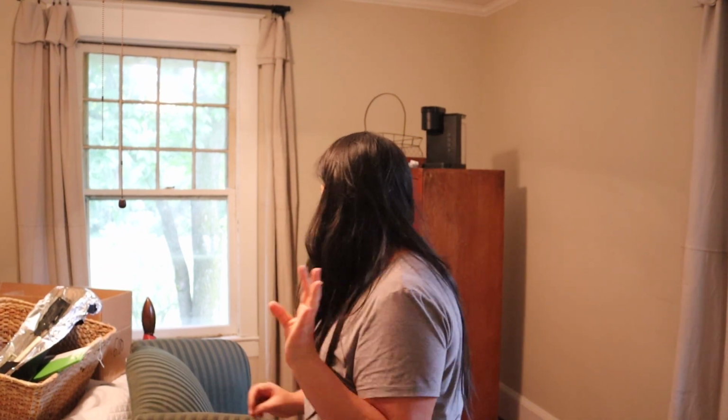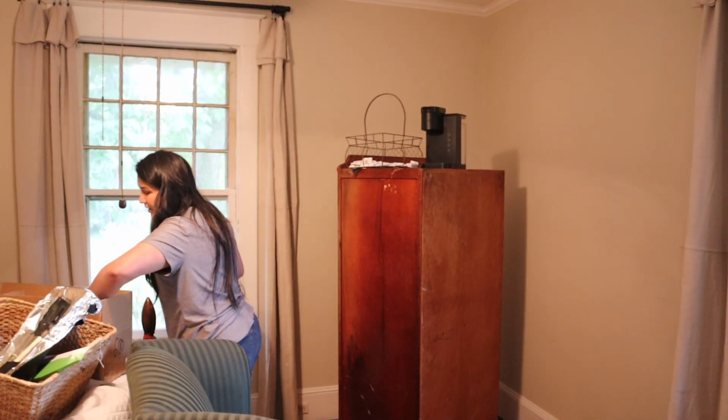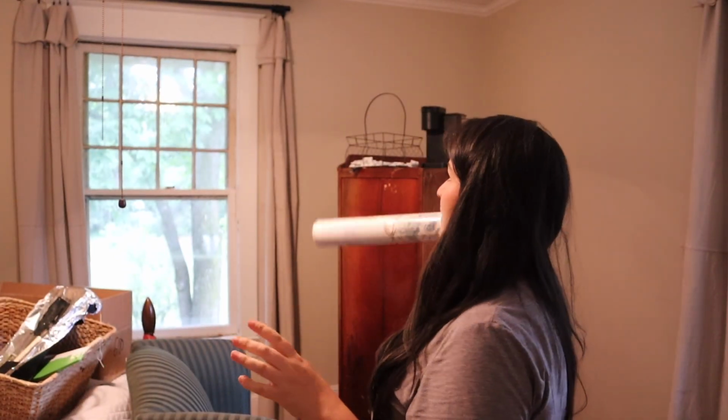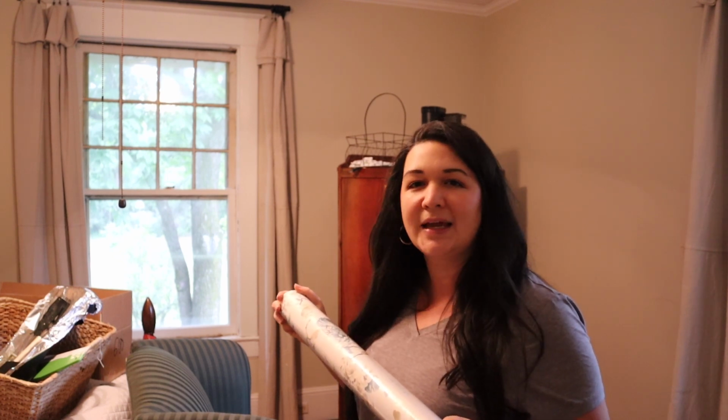So, a lot of you may not like the wallpaper choice that I picked, and that's okay. I will show you on here. It's like a blue floral print. And I'm thinking with this and the bed and the curtains, it will just have a timeless old lady feel. I think that's my design genre, is old lady. Right, Chris? This is not Chris's preference either, but I'm hoping it works with the vision I have in my mind.